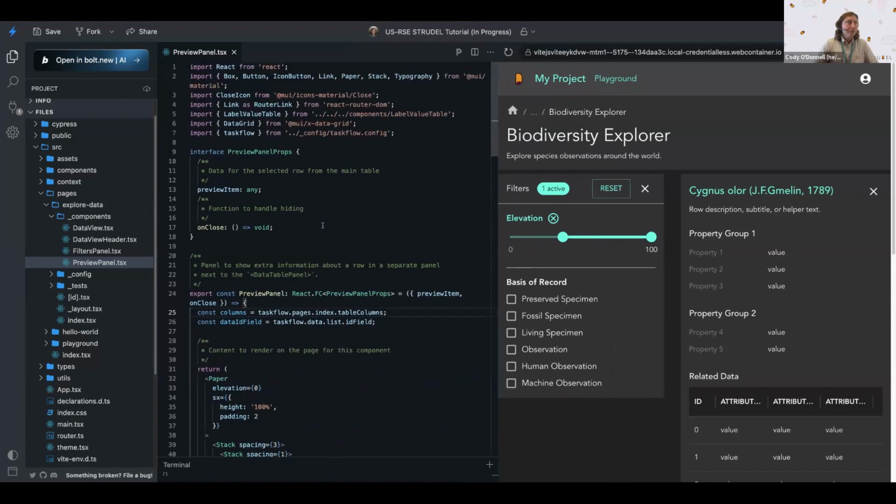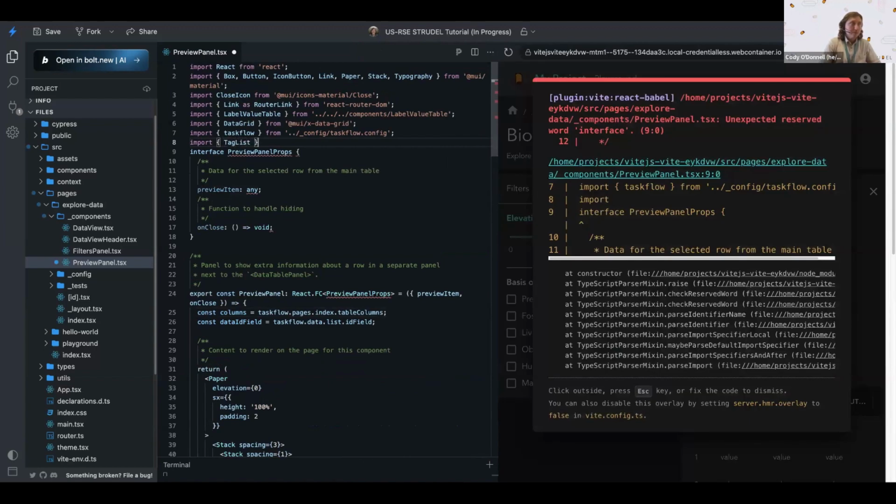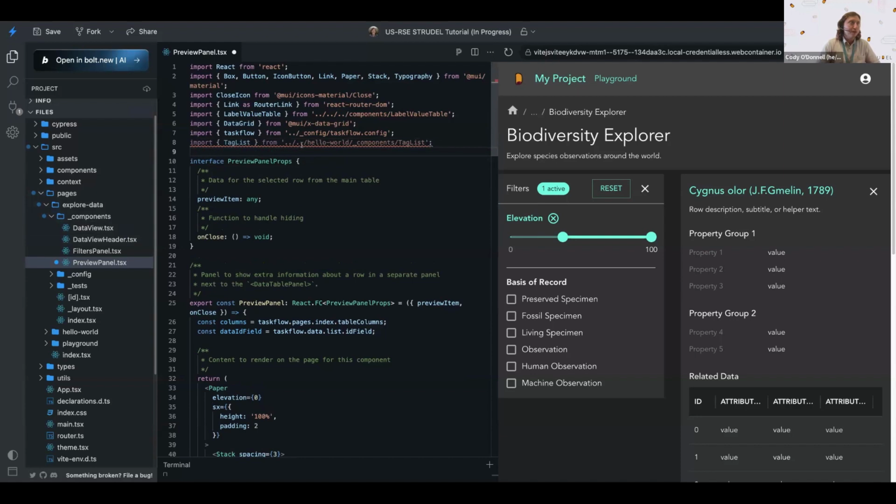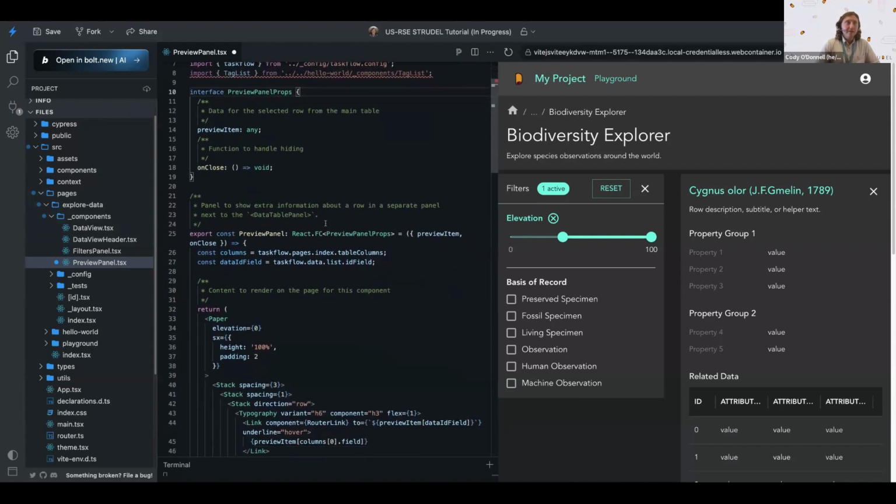So now the first thing we want to do is import that tag list component. And we import it from that Hello World folder that we made. And now, normally you might co-locate this component file somewhere else, like inside of this components folder, or maybe in a higher level component folder. But for right now, we'll just leave it where it is, and we can just specify where it's being imported from.